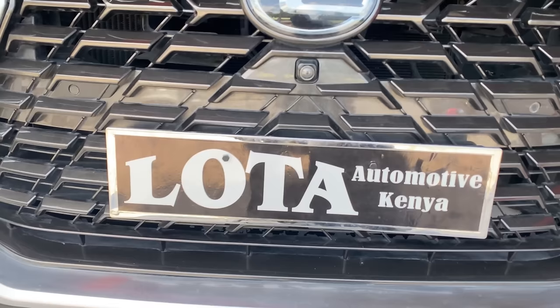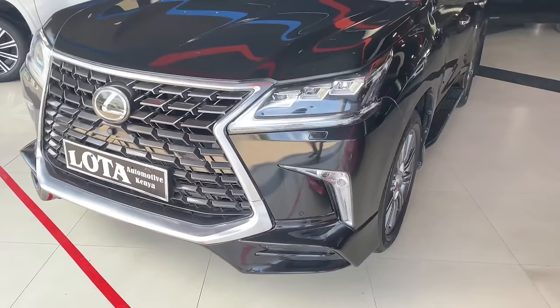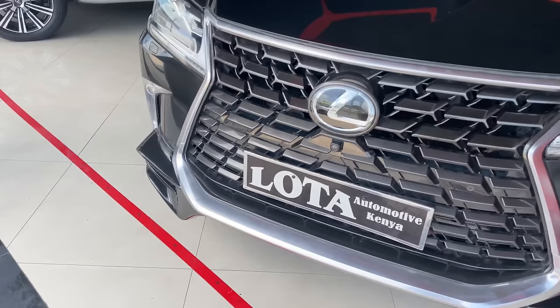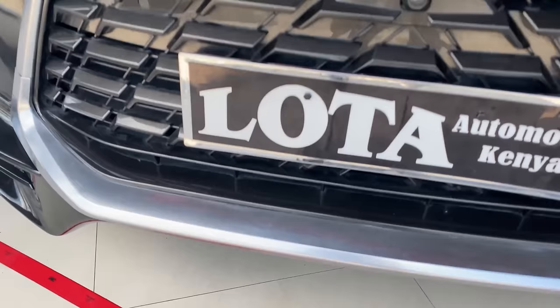So generally, I can say that the Lexus LX570 from the front has a good design, and it is not really bad. The grill looks okay, the lower lip looks okay, the ground clearance is just massive here, so you can navigate quite a number of bumps. Compare this with the Range Rover and maybe Cadillac Escalade, you can compare that.